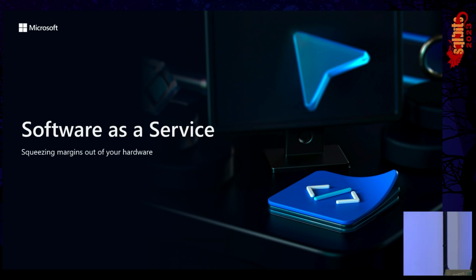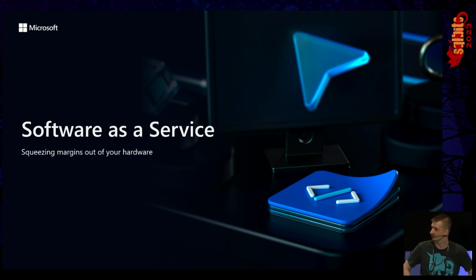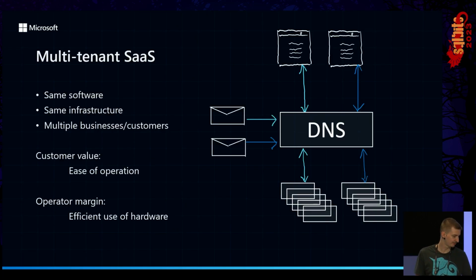So today we will speak about software as a service. And what do we mean by that? First of all, for me, that is squeezing the margins out of your hardware and making money by providing your hardware to multiple businesses on the same infrastructure. So with multi-tenant software as a service, we expect you to have the same software, the same infrastructure, and multiple businesses and customers benefiting from that.